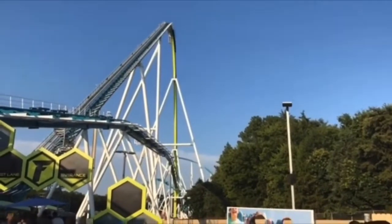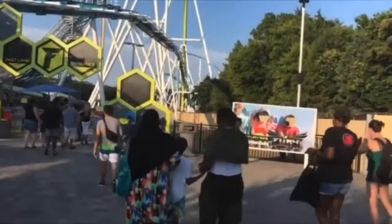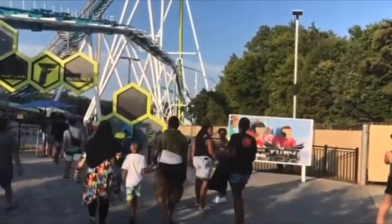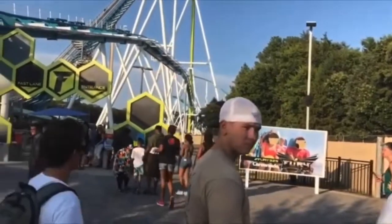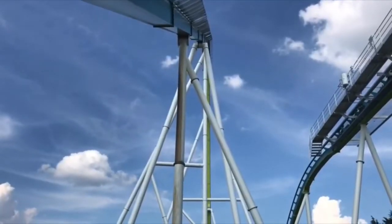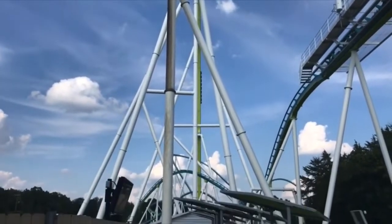Fury 325 is a Bolliger and Mabillard Giga Coaster located at Carowinds in Charlotte, North Carolina. And this past summer, I got to go back to Carowinds and revisit this amazing coaster. So today I'll be talking all about it, going through the layout, what I like and dislike about the ride, and giving it a final score out of 100 at the end of the video.